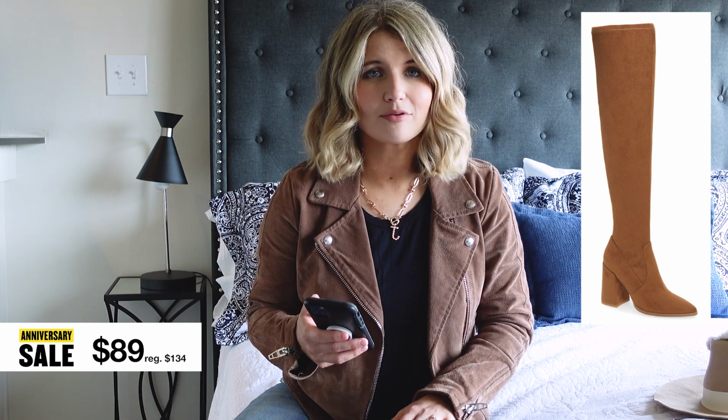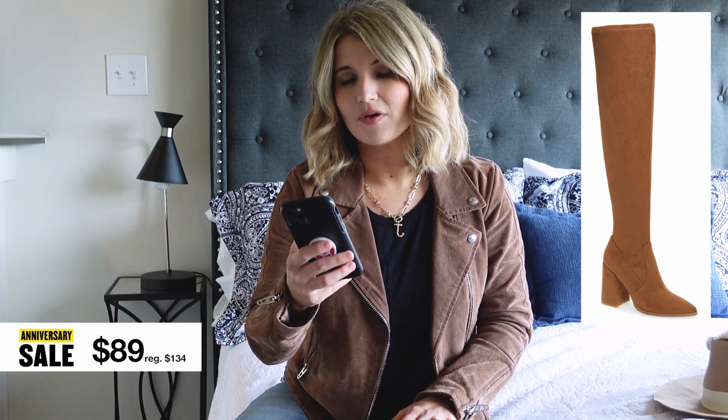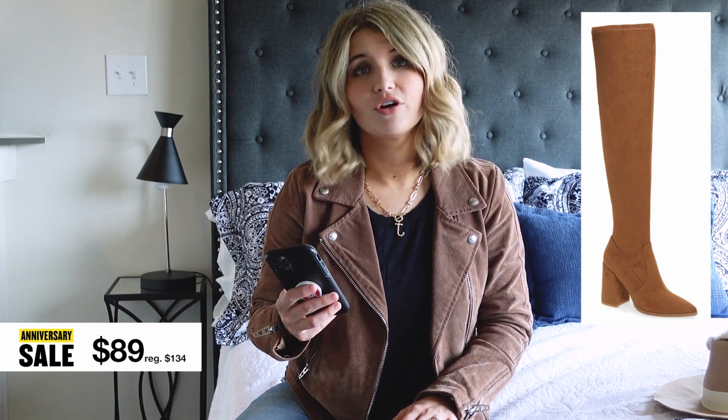Last I checked, these still had pretty good stock, and I think these are gonna be really some that I wear over and over and over in the fall.